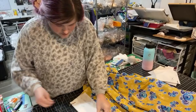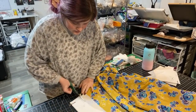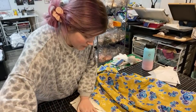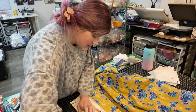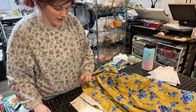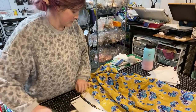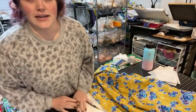All right, just cutting out the sleeves. I'm cutting out the 6 to 9 month size. This is funny. So actually, I bought this pattern before Dorothy was born, and I printed out the newborn size. And it's just been sitting forever.